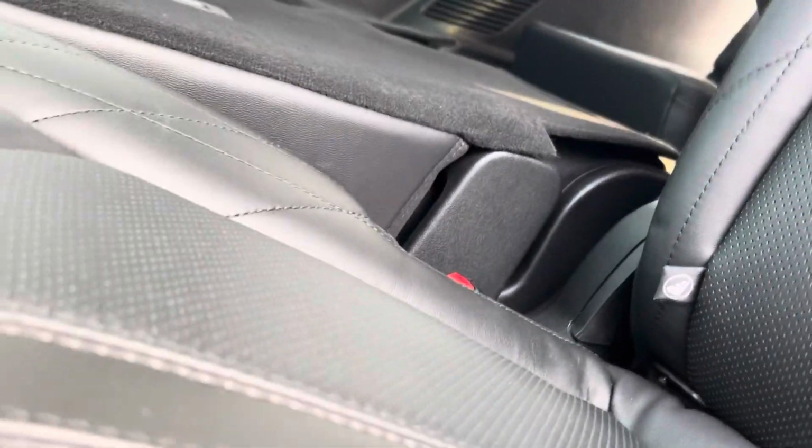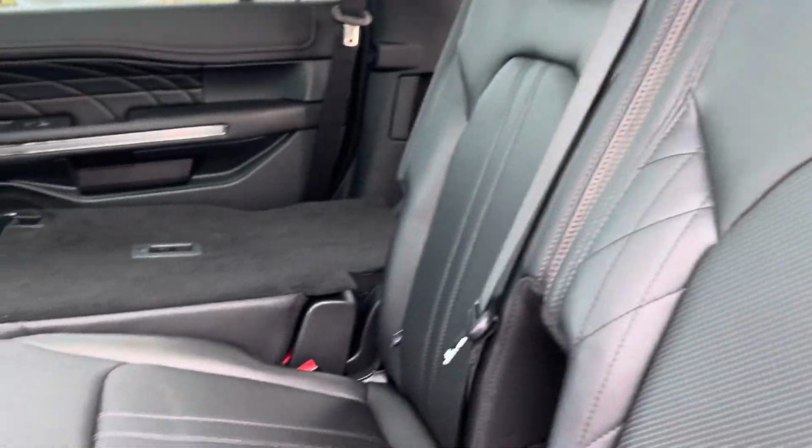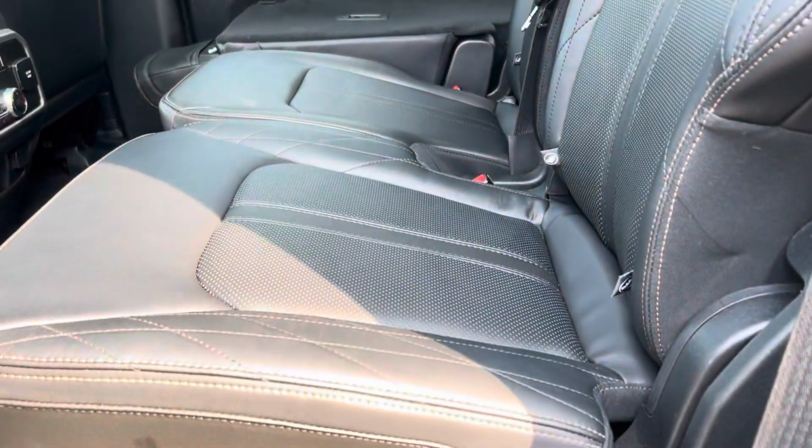They go down, but you have to actually physically put them up. And these all go down one flip of the button too. I mean, look at those seats. Look at them. Nobody ever sat in these seats. They're like brand spanking new. Nobody actually sat in them.